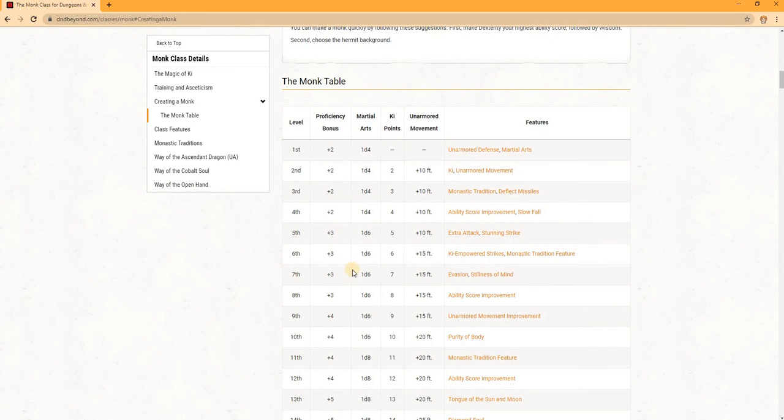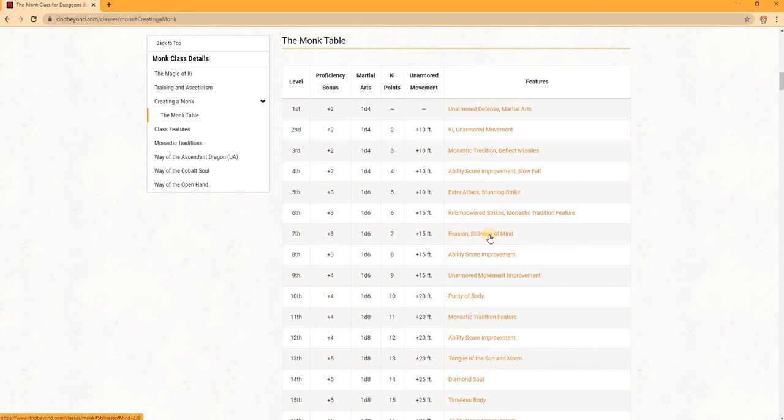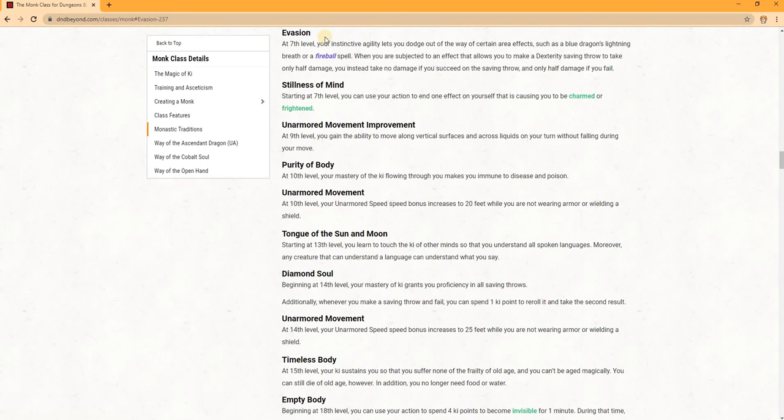At 7th level, you get Evasion and Stillness of Mind. At 7th level, your instinctive agility lets you dodge out of the way of certain area effects. When you're forced to make a dexterity saving throw to take only half damage, you instead take no damage if you succeed and half damage if you fail. You also get Stillness of Mind. Starting at 7th level, you can use your action to end one effect on yourself that's causing you to be charmed or frightened.